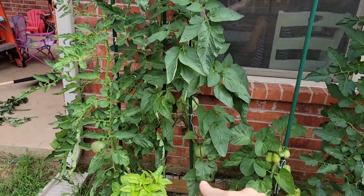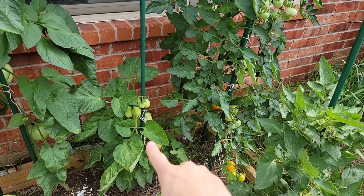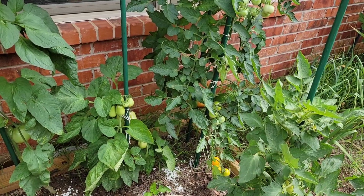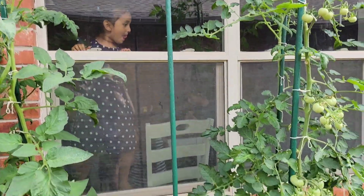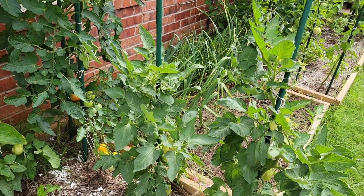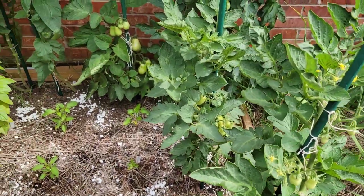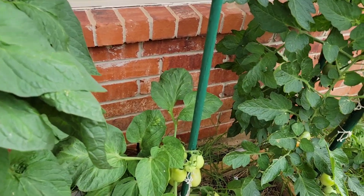And then this one is separate. And then my Roma tomatoes are determinate, I think is the right word. What is happening? There's like a kitty cat in the window. Which means they will get to a certain height and stop growing. What's interesting about that is it's like the tomato knows to stop growing.